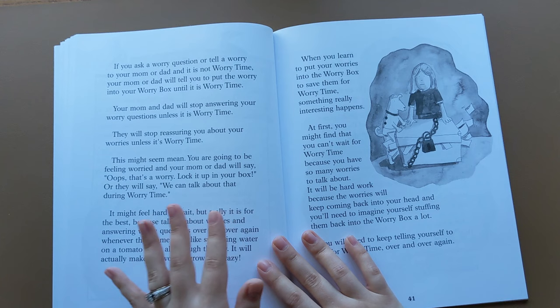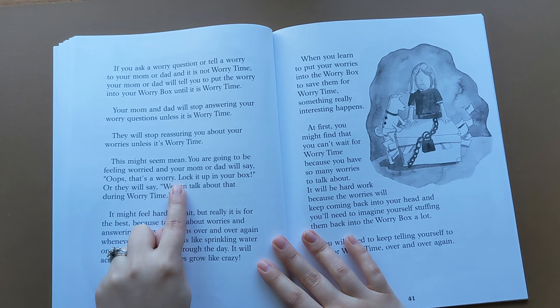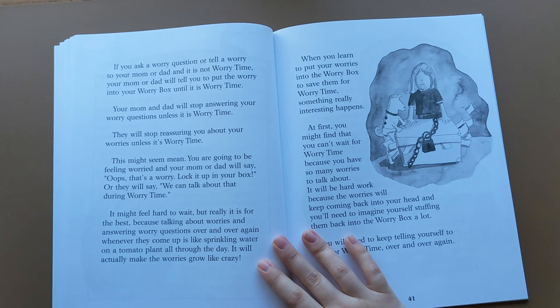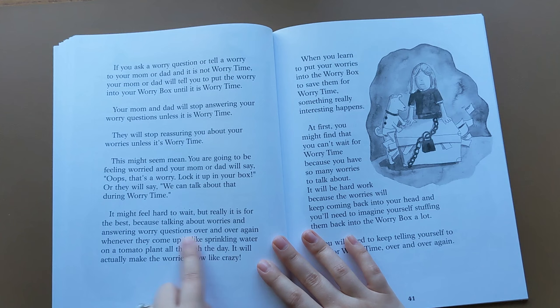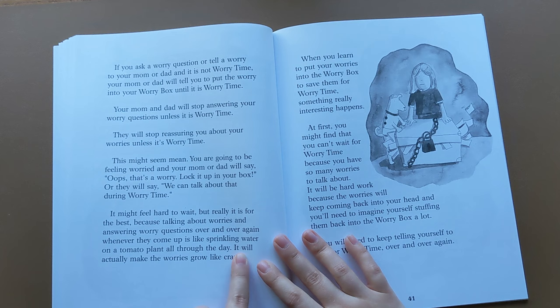And it even says, this might seem mean. You're going to feel worried. And your mom or dad will say, oops, that's a worry. Lock it up in your box. We can talk about that during worry time. It might feel hard to wait, but really it is for the best because talking about worries and answering worry questions over and over again when they come up is like sprinkling water on a tomato plant all through the day. It will actually make the worries grow like crazy.